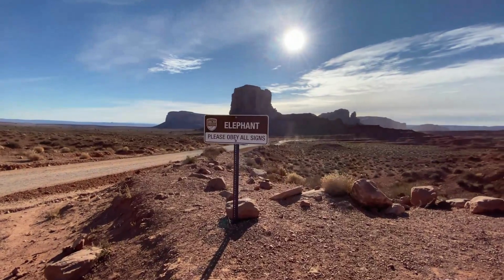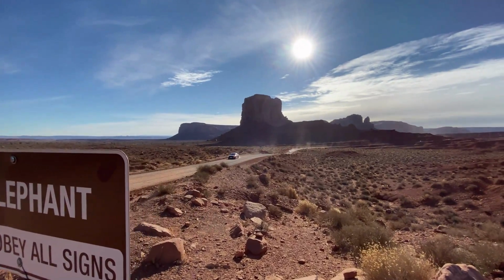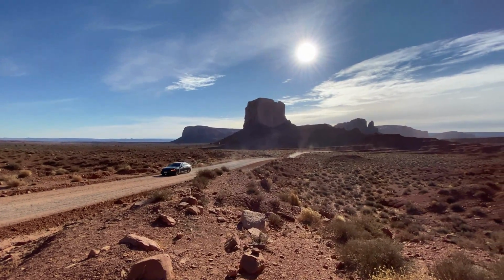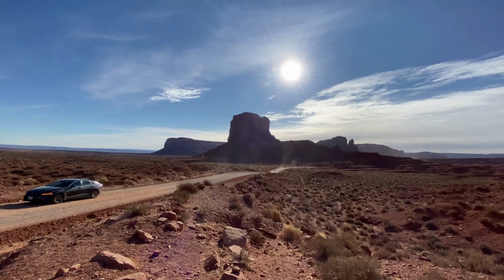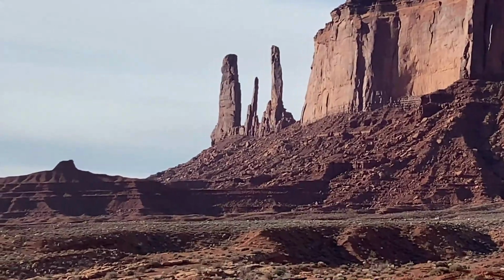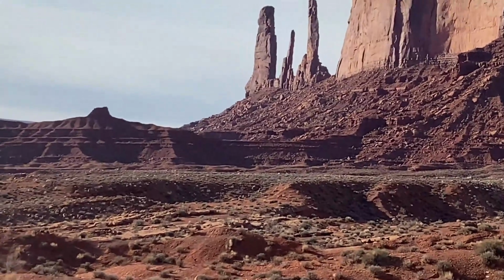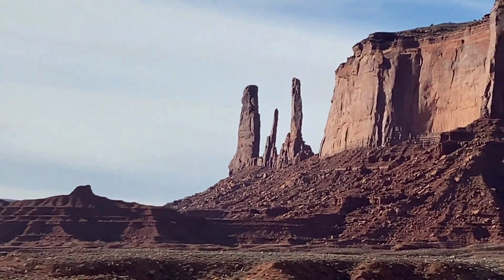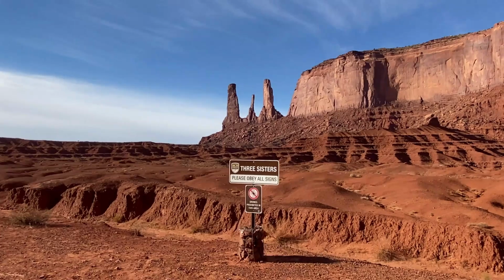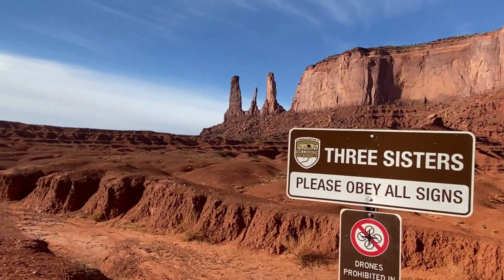This is Elephant Butte. And according to the information, it says, imagine a gigantic elephant facing west of the Southwest Desert, but the sun is quite bright. And this is the Three Sisters. So you are looking at a Catholic nun facing her two pupils. Here is a better shot of the Three Sisters from the official viewpoint.